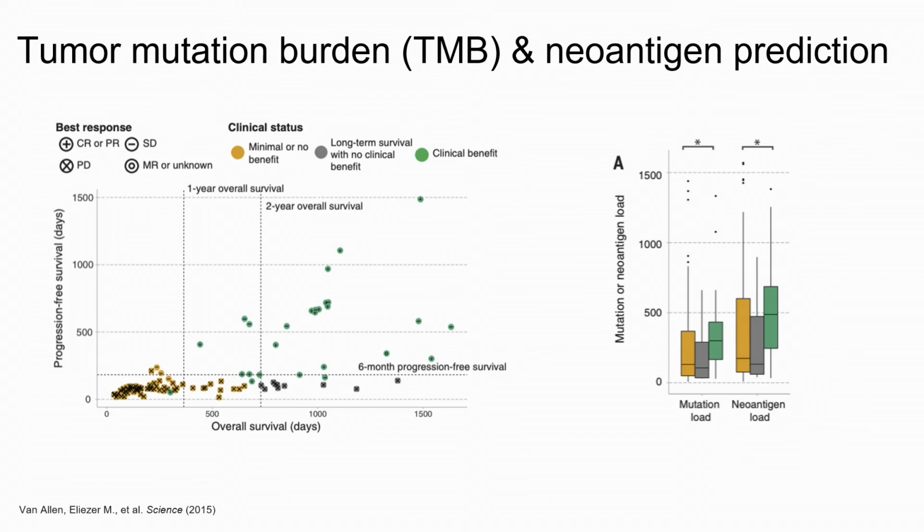And what you could see is that there is a clear trend towards increased tumor mutational burden in patients that had benefit. So you can see the green versus the gray or yellow bars. Now you can also see, and I want to point this out, and this is one of the things that makes this challenging to implement clinically, is you can see that although these box plots have statistically significant differences between them, you can see a huge amount of overlap.